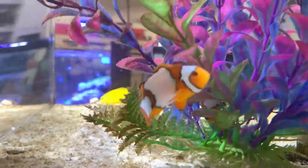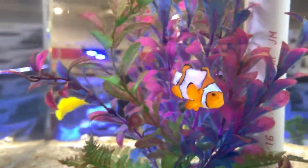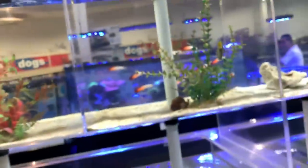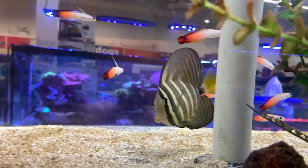Nemo! Hello! Dude, I love clownfish. Aren't they pretty? They're so pretty. Look at the colors. I love saltwater fish. Maybe one day. I've been saying it for years now. What? Oh, that looks like a saltwater discus, but it's just a dory. Or a tang, let me be proper.